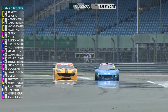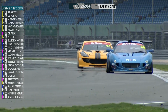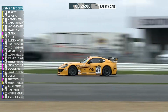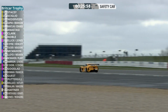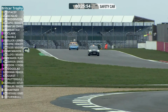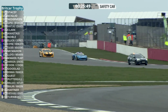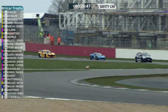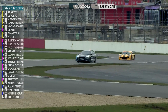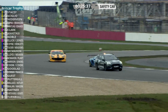Will Stacey stayed out, so does Cilio. Now, this is going to really throw things into confusion, I think. Who else has been in? Yep, the Wantling Edwards car has come in, Nederveen has come in, Sapra and Bransom have come in, taking advantage of the safety car instantly. Well, we're going to head down to Ian Waterhouse in the pits. I believe he's at the Dragon Sport team, our current Clio leaders.